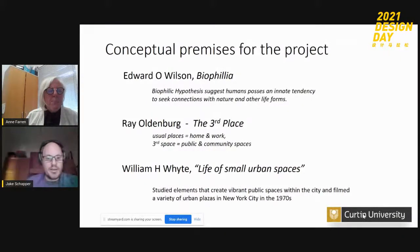The conceptual premise that we're looking at for this project is Edward O. Wilson's biophilia, and this is essentially a hypothesis which suggests that humans possess an innate tendency to seek connections with nature and other life forms. And this helps reinforce our own well-being and mental health, as well as the fact that we are dependent on other life forms for sustenance and each other for most of the sustainable well-being and lifestyle choices that we have. I mean, probably the best example of this is pets from an animal standpoint.